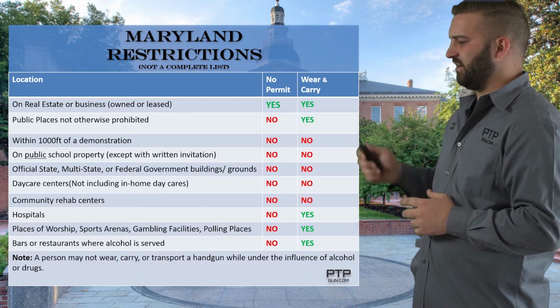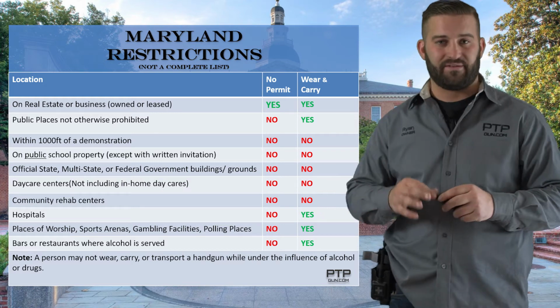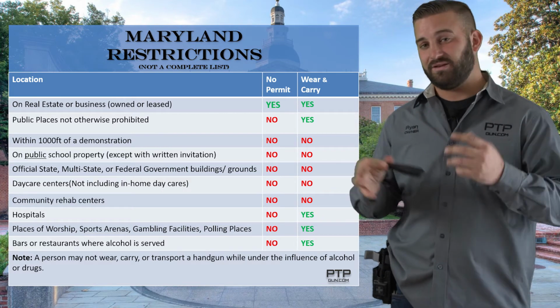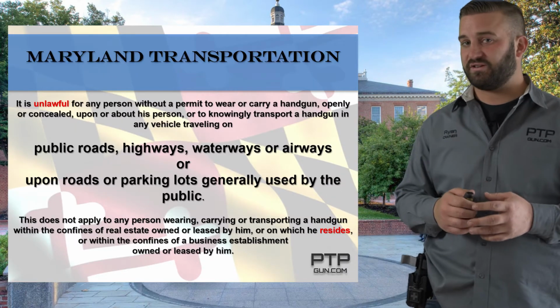You also cannot carry in community rehab centers. So different ones you might have throughout your different communities across the state, you cannot carry in those community rehab centers. Now let's go into transportation of a firearm.